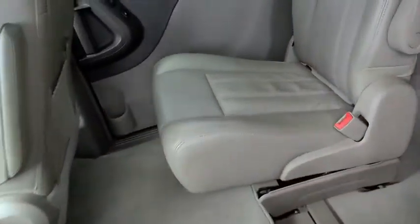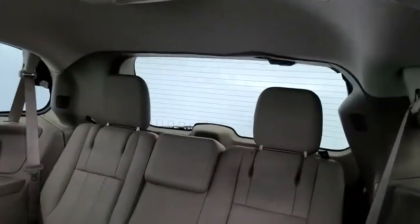electronic stability control. This beauty is sure to make you the talk of the neighborhood, so call or drop in for a test drive today.